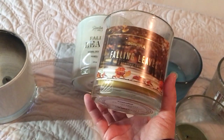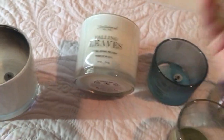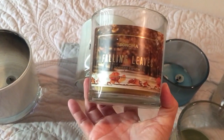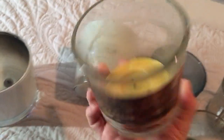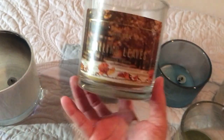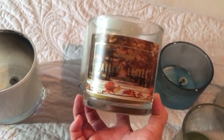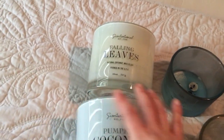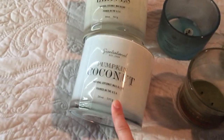And I just bought more of these Falling Leaves in particular. As we speak, I'm burning one in my living room, and I'm in my room, and I can smell it. So this is probably my favorite fall candle at the moment. So that's that. And then the last one is another of these Sensational TJ Maxx candles.